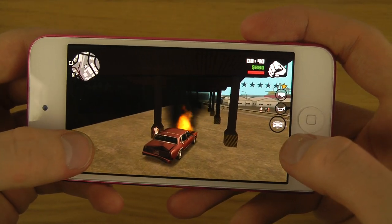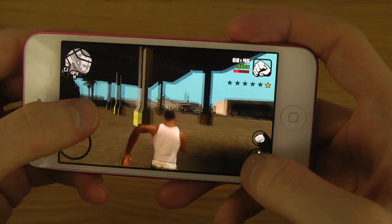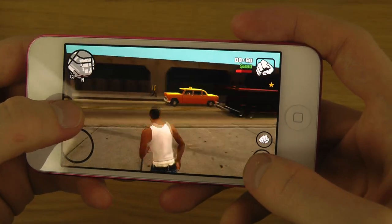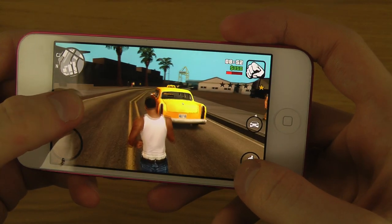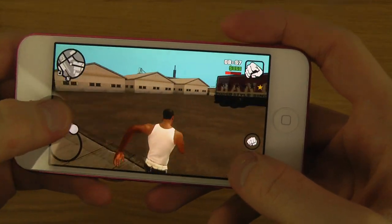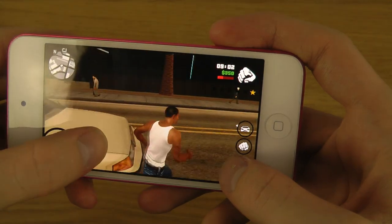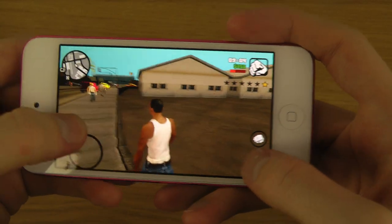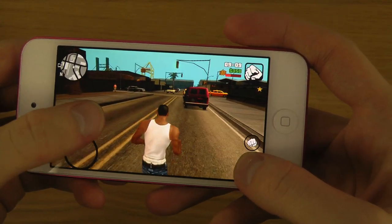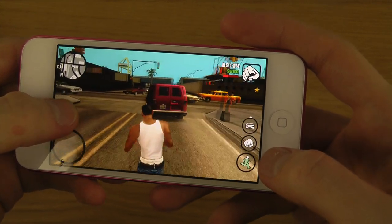Oh shit. Let's see here when I go to the hospital. No! Well, fuck, I didn't die. Wow. There's some impressive stuff. I can't run. Oh my god.